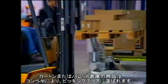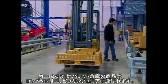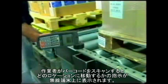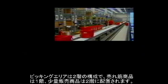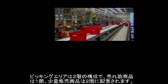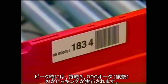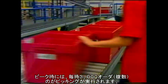A product carton or pallet is delivered by conveyor from the high bay or carton warehouse to the forward pick area. An employee scans the barcode label and receives instructions as to which location to place the product. The forward pick area is organized on two levels. High volume items are on the first level and less active items are on the second level. In a peak hour, more than 3,000 multi-item orders can be picked.